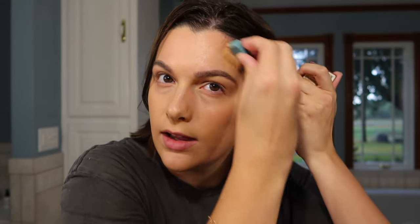I just buy the mini one. And I try to give myself some definition in my cheeks. I go right under my jawline, here on my hairline, like that, and then my nose. And that's my little contour routine.